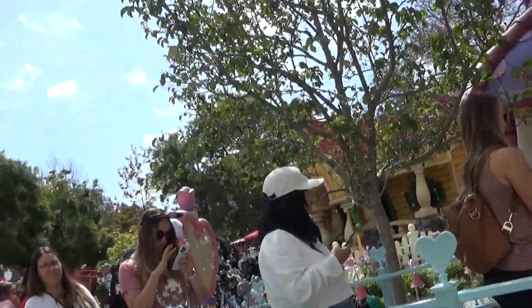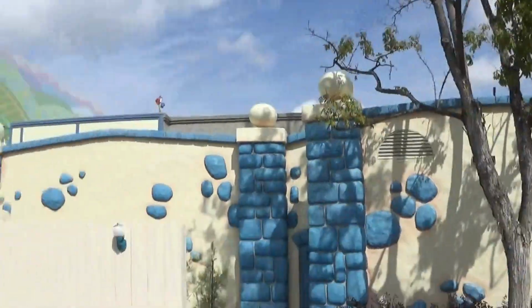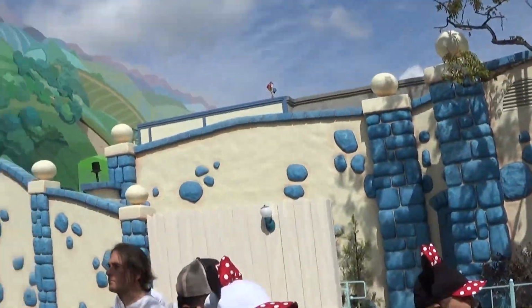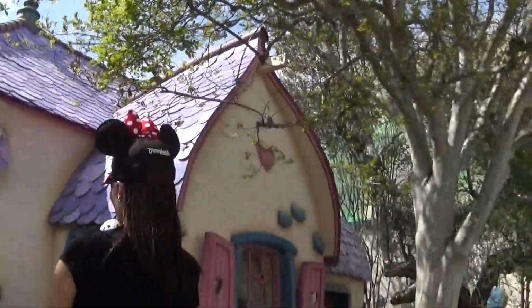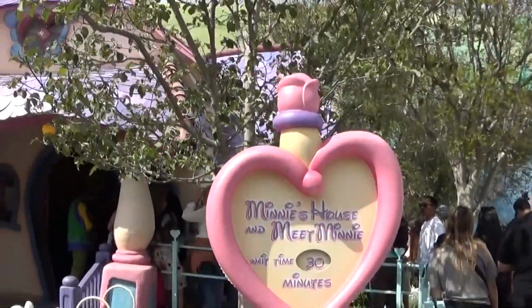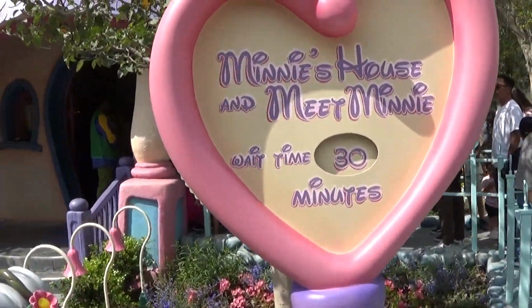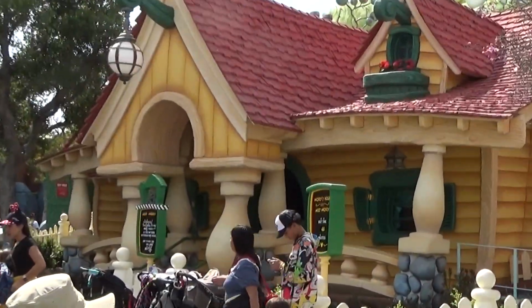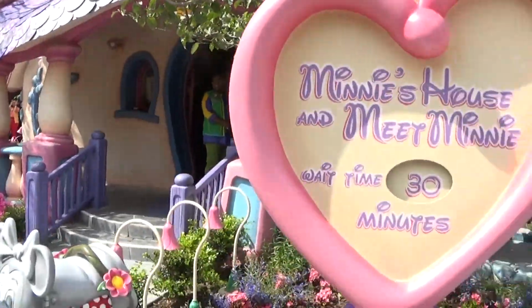Now let's see who we're going to get to first, Minnie or Pete? Pete, Minnie. Minnie, meet Pete. Minnie's house to meet Minnie, a 30-minute wait. And over there at Mickey's house, it's a 45-minute wait.